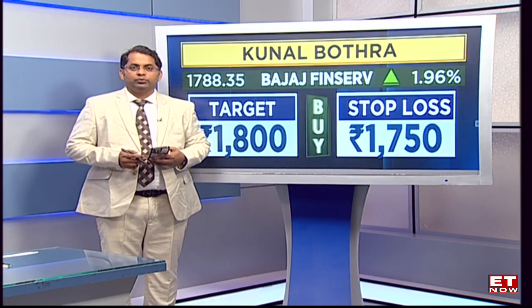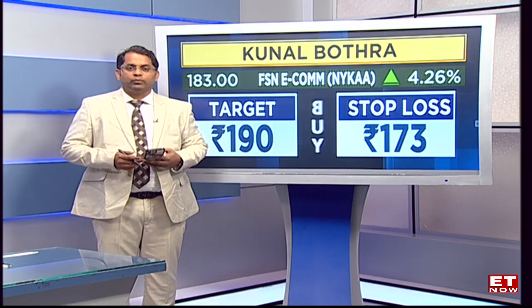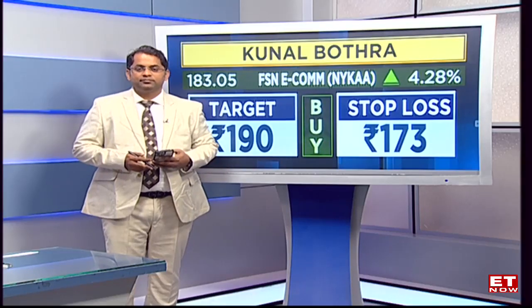Nykaa is the other stock which is confirming a swing breakout of 175 levels. So 190 is the target of the near term. Stop loss at 173. Okay, Bajaj Finserv and Nykaa looking good to Kunal. Stop loss for Nykaa at 173, target 190. Bajaj Finserv target 1800, stop loss 1750.